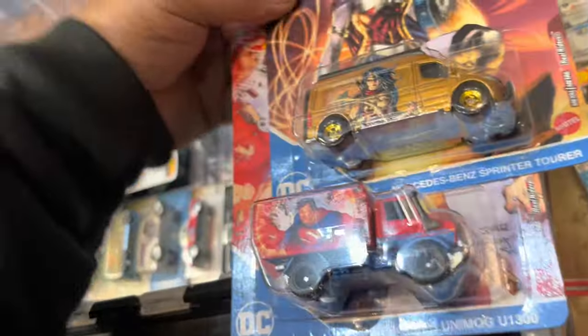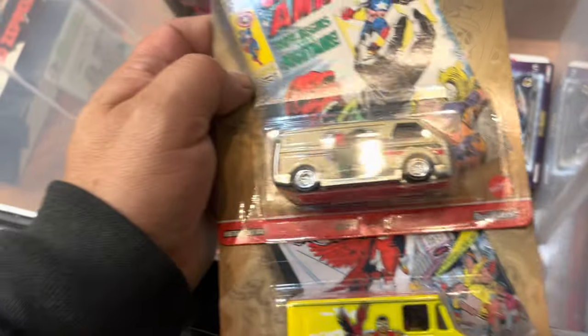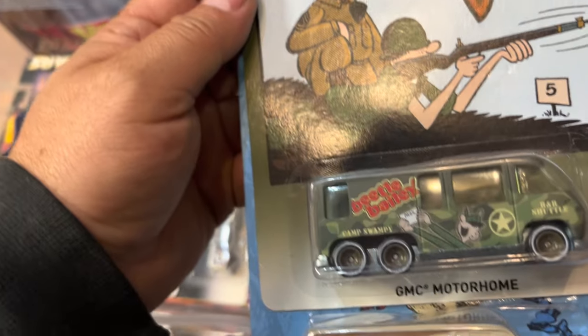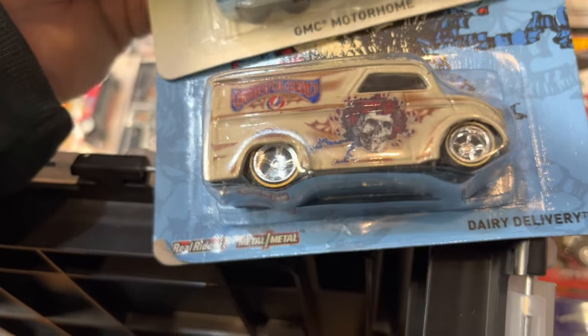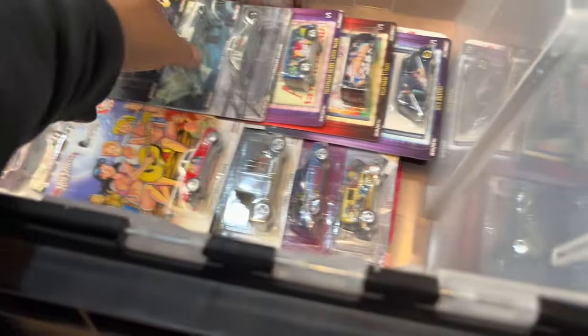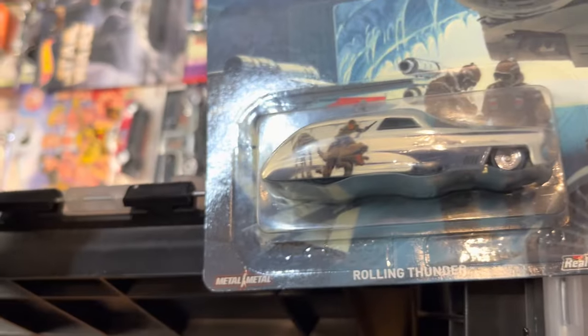All right, guys. Ooh, look at that Mercedes Benz Sprinter and Mercedes Unimog. Okay. Look at that. MBK van. Black medic. What else? What else? Wow. This is GMC Motorhome. And wow, this is from Grateful Dead. Jerry Delivery. That's pretty cool. Jerry Garcia. Where is he? Alright, here we are. More Star Wars. Quick Delivery. R2-D2. And Rolling Thunder.